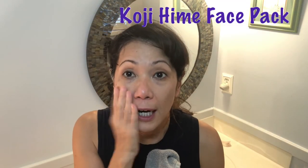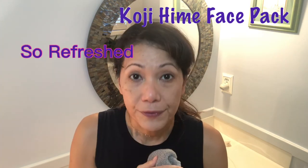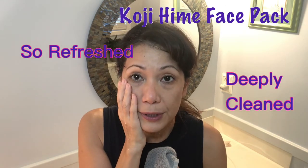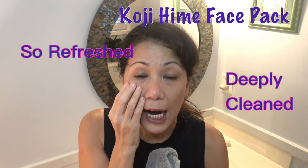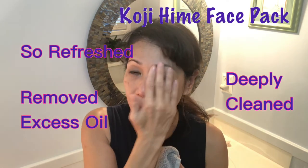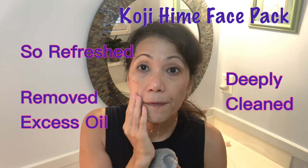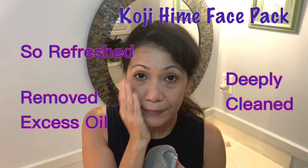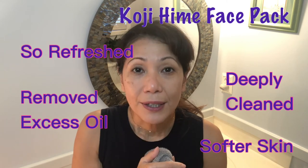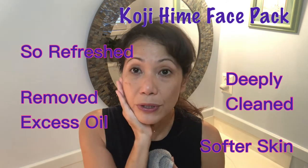So I washed the face mask away. It feels so good. Feels so refreshed and so clean, and it also feels like I had a deep cleansing, so all the excess oil and dirt and old skin particles are washed away. So I feel that my skin got softer and got enough moisture in it, so it feels very clean and refreshed, and I definitely feel so good.